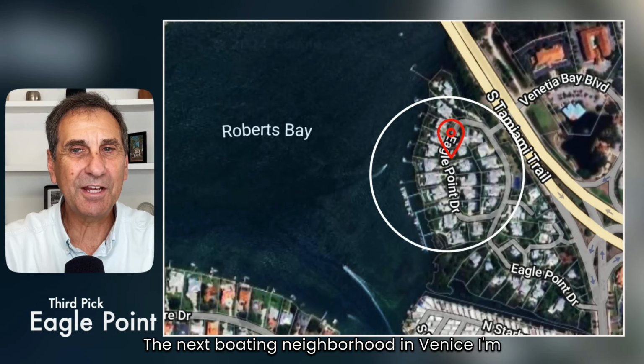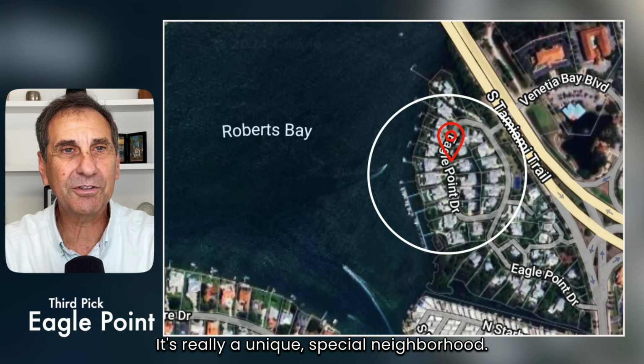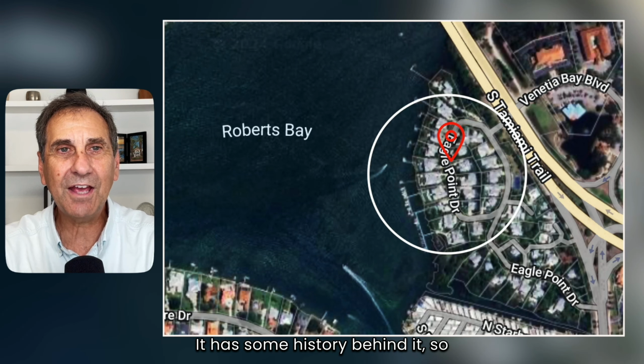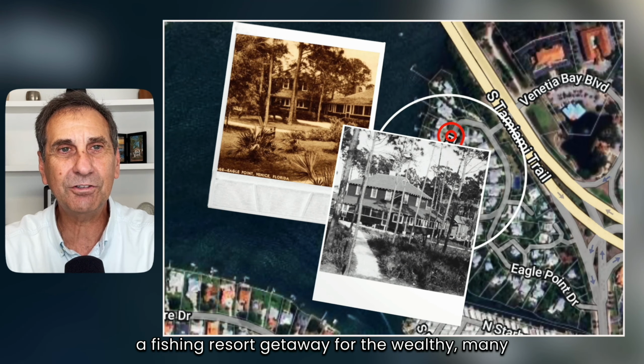The next boating neighborhood in Venice I'm going to mention is Eagle Point. It's really a unique, special neighborhood. It's secluded, it's gated, it's right in the middle of Venice, yet when you're there, it feels like you're miles away. It has some history behind it, so I love that part about it. It was originally established in the early 1900s as a fishing resort getaway for the wealthy.